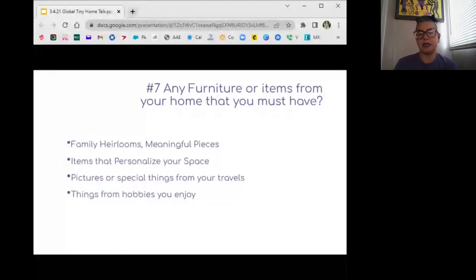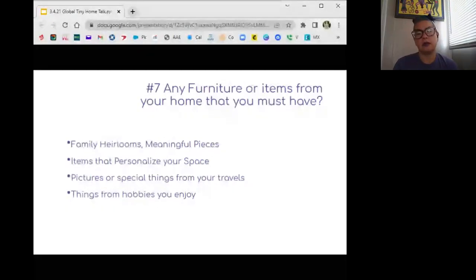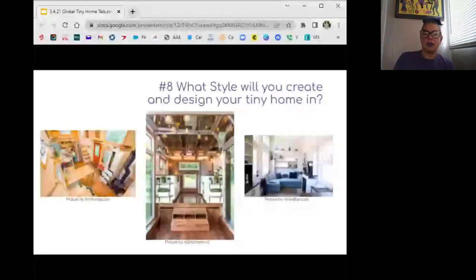So it'll be nice to integrate special things and not feel like we have to get rid of them just because we're going tiny. And then you can, of course, decorate it with anything that has meaning to you, pictures, things that you've collected over the years, things from travel, and even hobbies that you enjoy. People can decorate with their musical instruments on the walls, different things like that. And then you can think of incorporating all the things that you like and want to bring with. How do you want to design that?